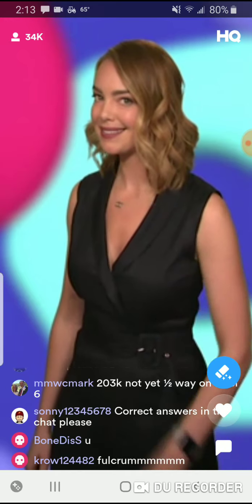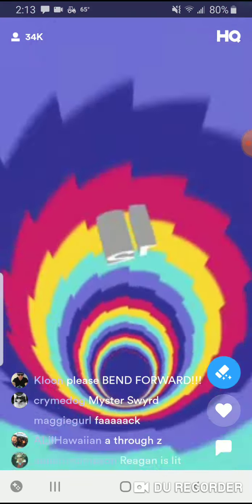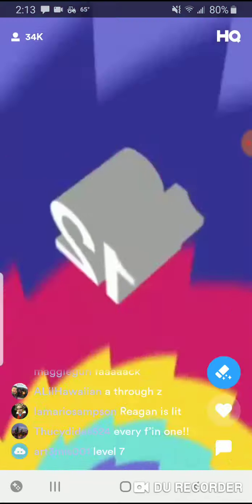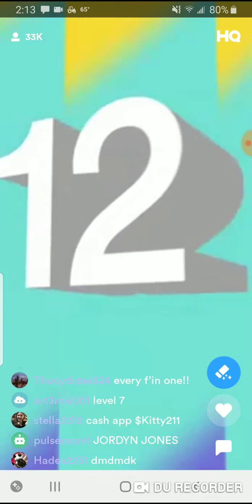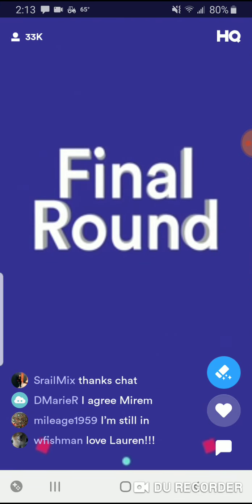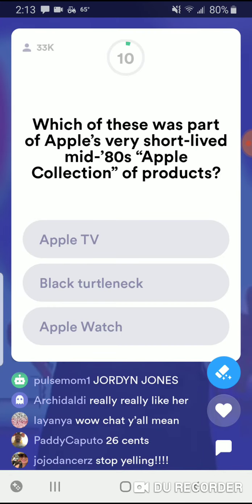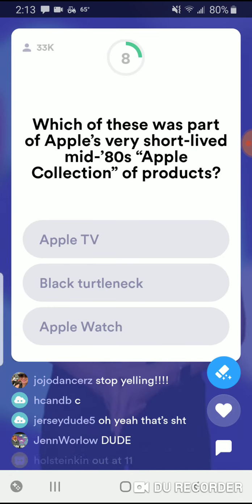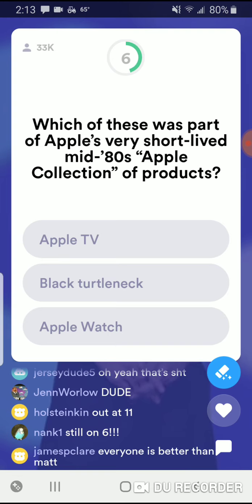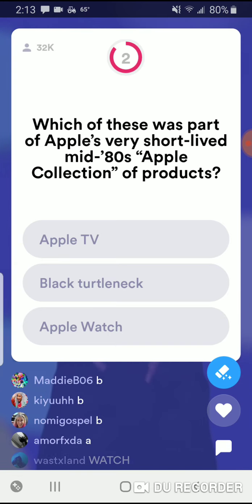You know what that means. There's only one question left. You came all this way. You worked so hard. You made it to this point right here. Are you gonna finish here as a winner? I hope so. Q12 coming at ya. Which of these was part of Apple's very short-lived mid-80s Apple collection of products? Apple TV, Black Turtleneck, or Apple Watch?